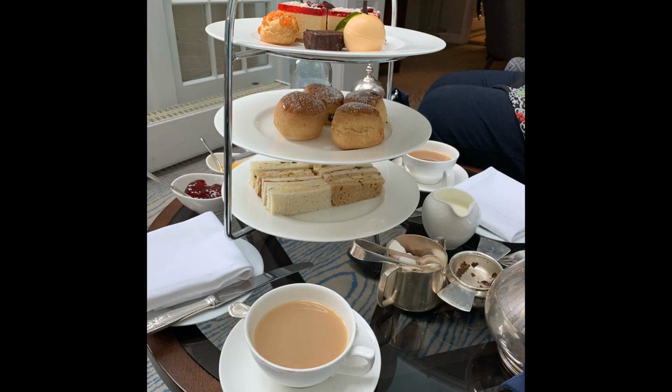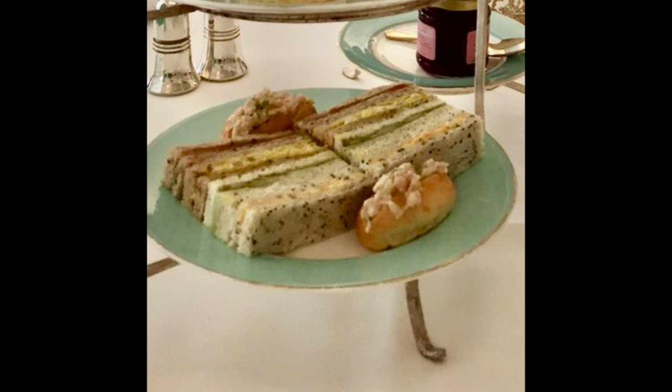The three-tiered food tower is very popular for bringing out all the food to the table at once, so that may be how yours is served. If so, on the bottom plate of the tower you will usually find the savories, your finger sandwiches and canapes. Any number of sandwich flavors are possible, but some of the most popular are cucumber, egg salad, some kind of chicken salad, and smoked salmon. And that's what you eat first, the savories.